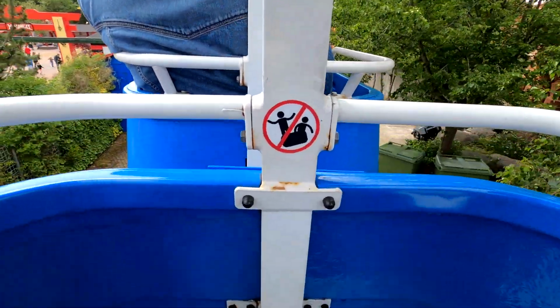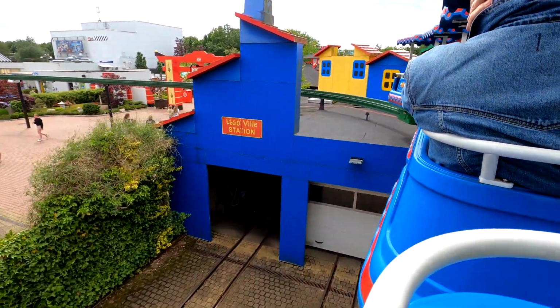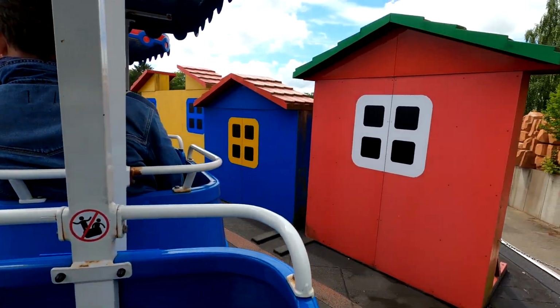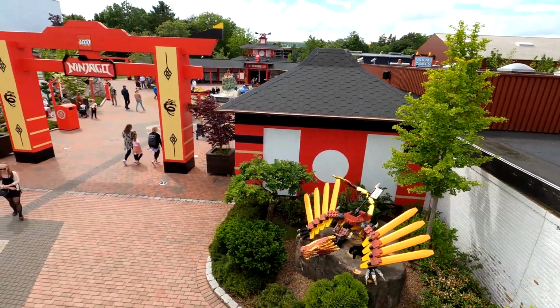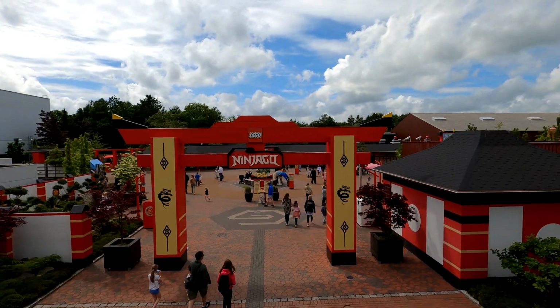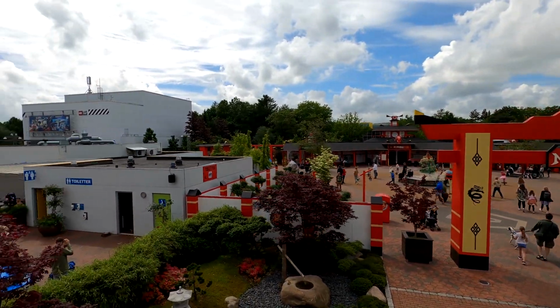And then as we come around we're going to have a look at the Ninjago section, and we should be able to see some other little bits and pieces as well. And you've got the nice little depot for all of the trains, rather than the monorail, because we saw where they station the monorail to the right hand side. So that is where they took the train up to sleep at night. Windsor's in a completely different place. That's actually really well hidden, the one in Windsor. But there you go, you can see just how big the area is, the front of Ninjago.